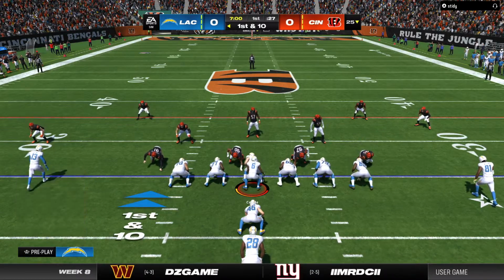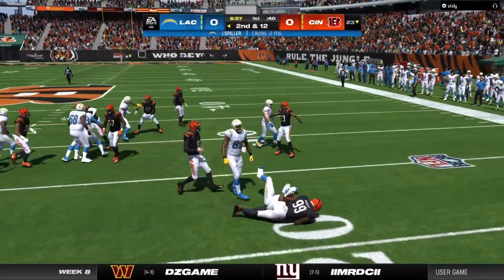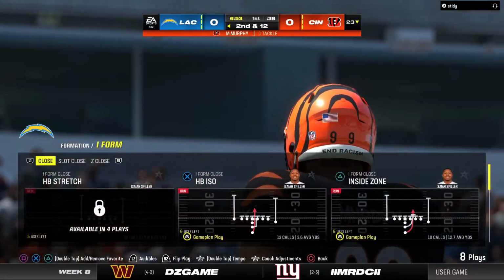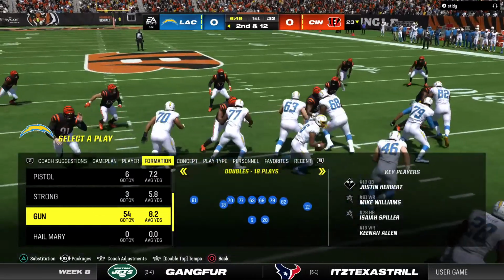Check, Bobcat. A handoff to Spiller to begin the drive. And he will lose yardage here back at the 23-yard line. Call it officially a loss of 2 on the first play from scrimmage.